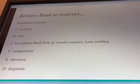Compression. Similar to pressure, just having everything there compact, whether that be through the use of bandages, tape, or another person simply pushing down on it, keeping everything where it should be, stopping further damage from occurring. Elevation, getting the affected area up, elevated as it would suggest, having the blood flow again restricted to the area, reducing the effects of swelling and ultimately the long-term harmfulness of this.